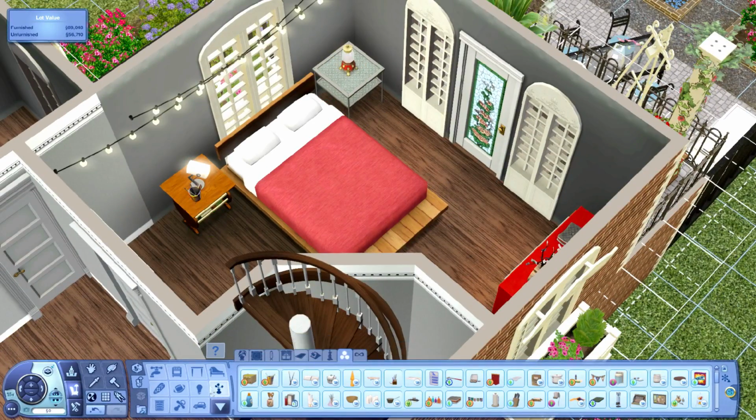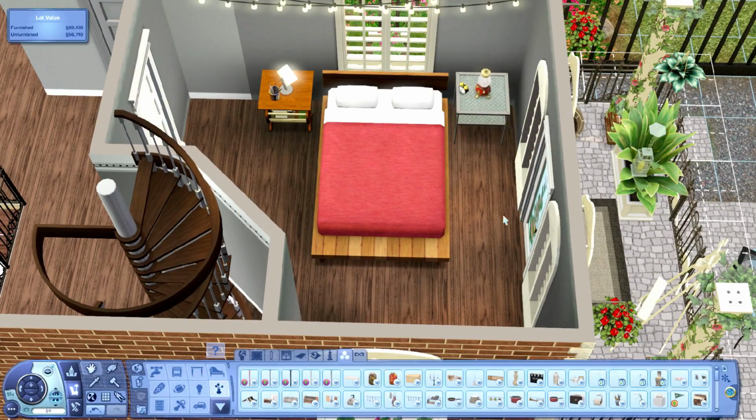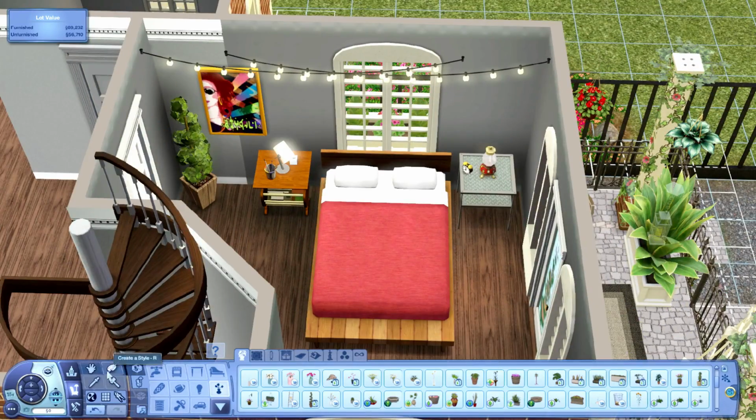So this is basically the layout of this bedroom. It's not massive, but what else do you need in a bedroom besides a dresser, a bed, some side tables, and, you know, some art?